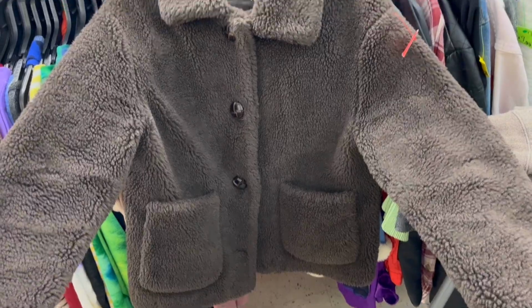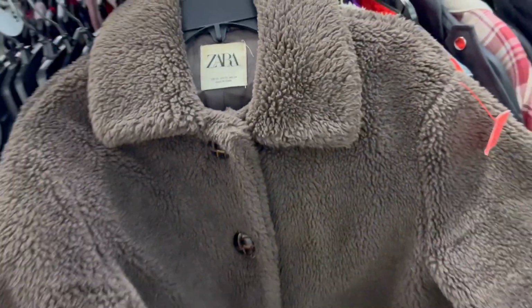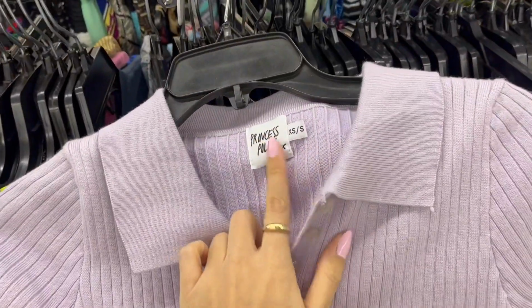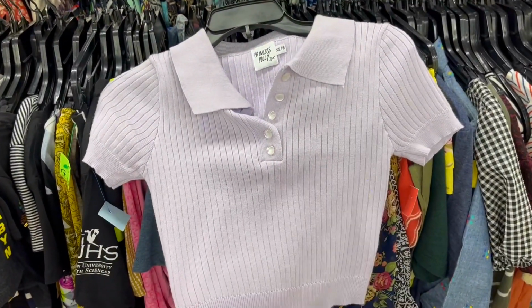Then I found this gorgeous fluffy gray jacket from Zara, but unfortunately it wasn't extra small, so the sleeves weren't long enough on me, but I can't believe this was only $7.99. And I will grab anything that is lavender. This knit top was so my style. It's from Princess Polly, but once again, it was an extra small, but it was only $5.99. Why are they doing this to me?